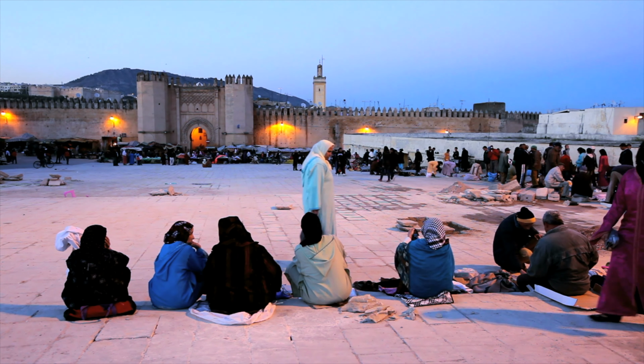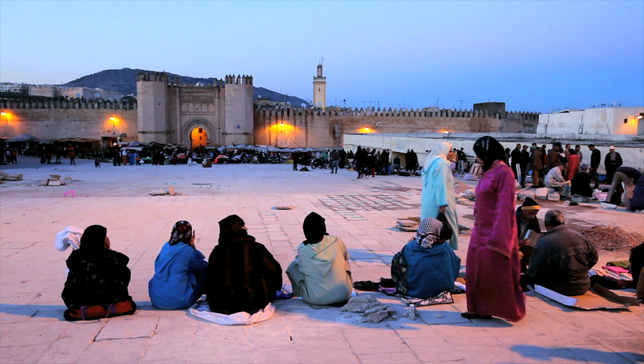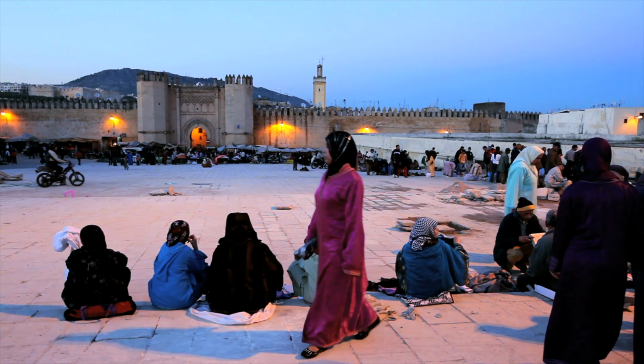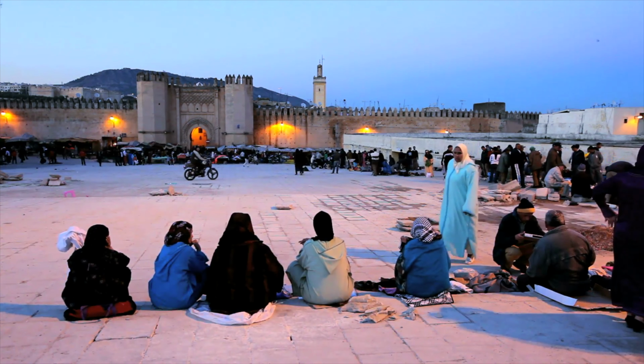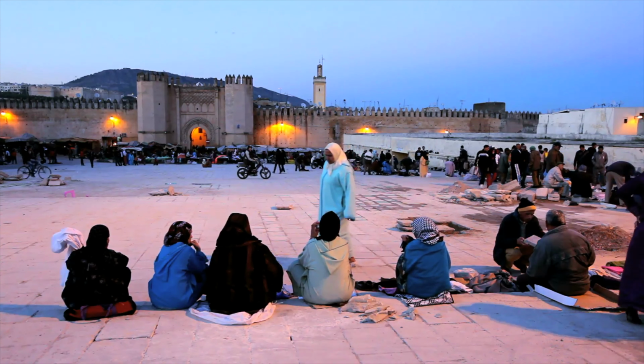Another tip is to dress appropriately, so make sure you are covering up your knees and shoulders. Bring some layers with you to do so if you're worried about the heat, but you need to make sure you're dressing appropriately, especially when you visit places of worship.